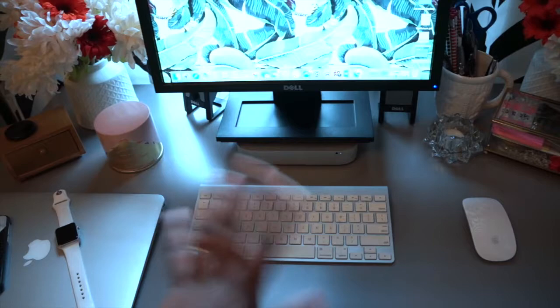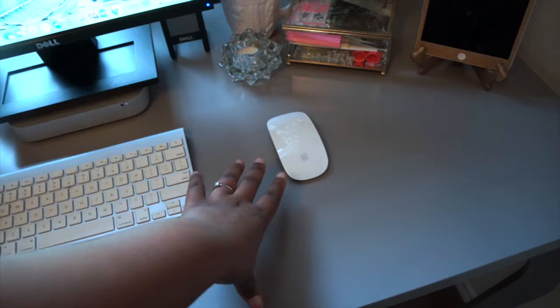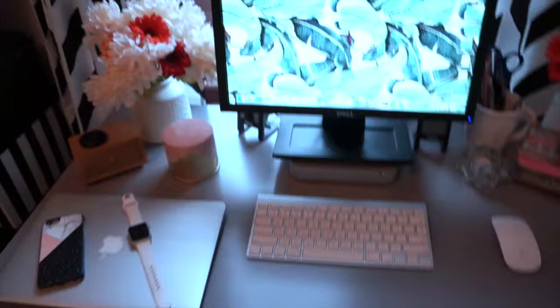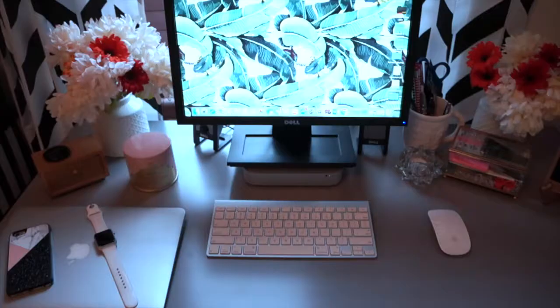So moving along, I am using a Mac Mini as my desktop computer. I just have the cordless, wireless Apple keyboard with the cordless wireless mouse, and I'm actually using a Dell monitor. I do want to eventually get an Apple monitor or some type of larger framed screen, so that is in the works soon.